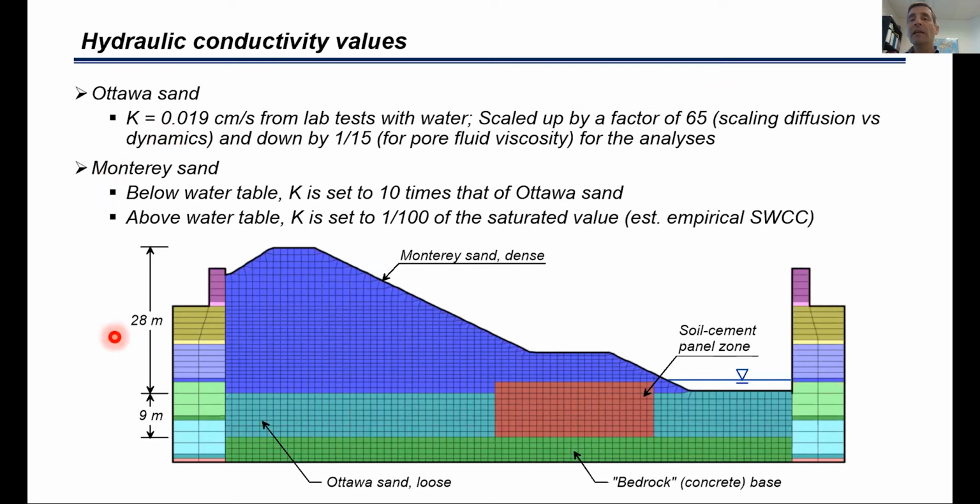The second part is we need data for the Monterey sand. Monterey sand is more permeable. So in the portion of this Monterey sand that's just above the water table, it's about 10 times more permeable than the Ottawa sand. And then as you go a little bit above it, you get into a little bit of a capillarity zone, so you're partially saturated. And just using empirical soil water characteristic curves, permeability drops quite a bit when you're partially saturated. And so we include that as well. And I'm going to come back to that as a sensitivity study later to illustrate some things that are interesting about that.